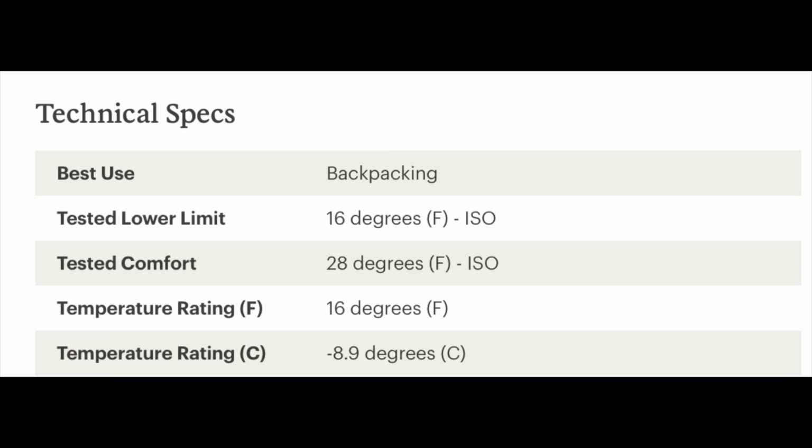I've talked about this in videos before, that you have to pay attention to what degree rating your bag is, like what that actually means. Does that mean you're going to be comfortable at that temperature, or does that mean you're going to survive at that temperature? So if you find out that it's a survival rating that your bag is rated for, then I'd even go down 20 degrees from what you're actually going to experience. But that's just my advice coming from somebody who freezes at night.